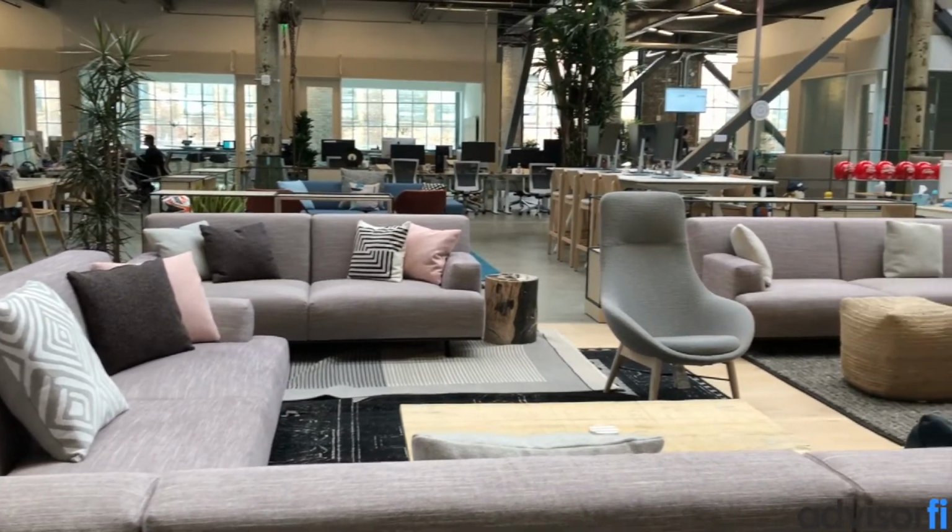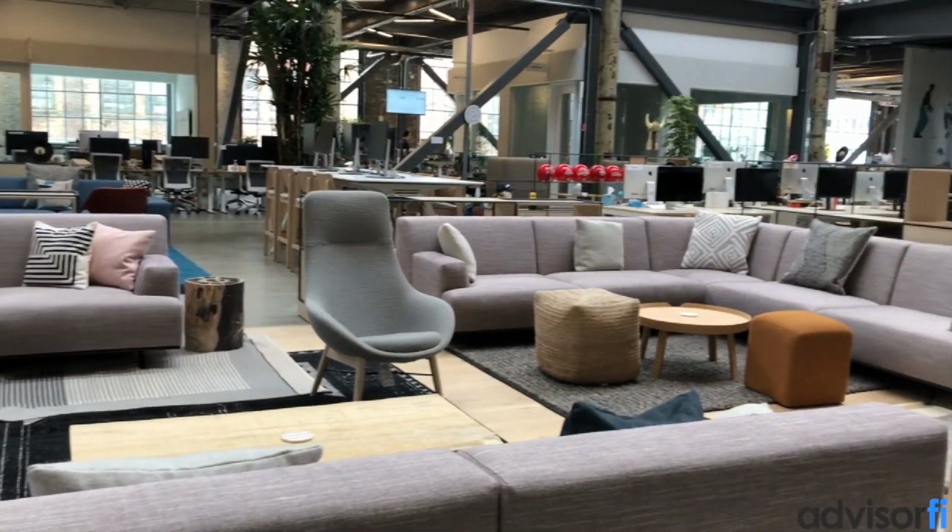So tell me more about that, the me space versus the we space. What does the me space represent? What does the we space represent? Yeah, so each person does have a desk here. That's their home base. You can store your things. That's your space. We call that a me space. And then you'll see throughout the office there are these we spaces.